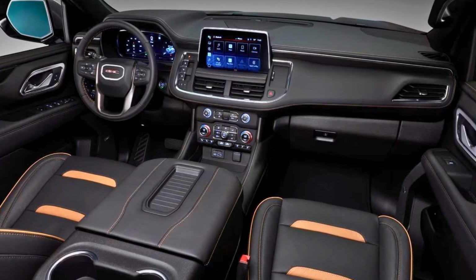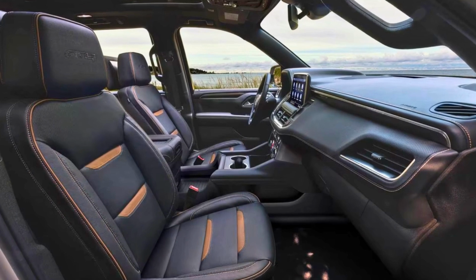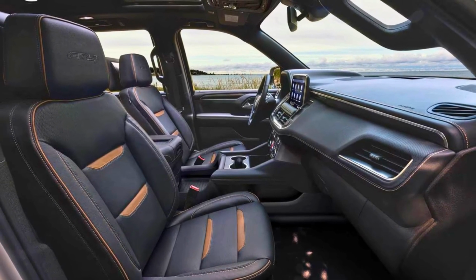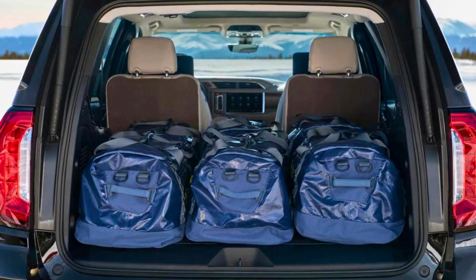But here's the kicker: with some tender loving care, you can make one of these beasts last for ages. This full-size, truck-based GMC Yukon is built tough, with a shot at hitting 250,000 miles or more. So, if you're on the hunt for the Goldilocks years of the Yukon, set your sights on the 4th generation, specifically between 2016 and 2020. That's where the magic happens.